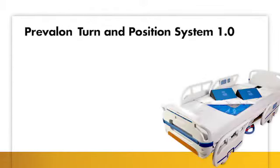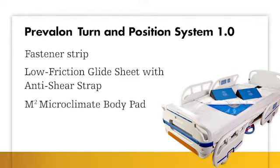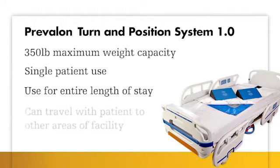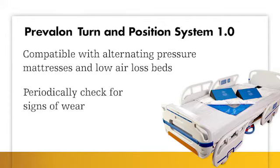The Prevalon turn and position system contains 4 elements: a fastener strip, a low-friction glide sheet with multiple handles and an anti-shear strap, a microclimate body pad, and two 30-degree body wedges. It has a maximum weight capacity of 350 pounds, is designed for single patient use, and can be used for the entire length of stay. It can even travel with a patient to rehab or long-term care. It's compatible with alternating pressure mattresses and beds, as well as low air loss beds. Periodically check the product for signs of wear and replace the product if damaged.